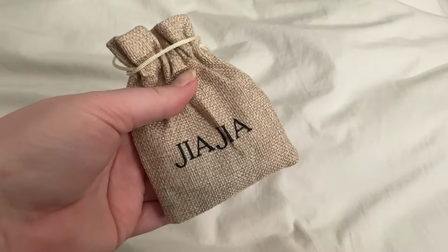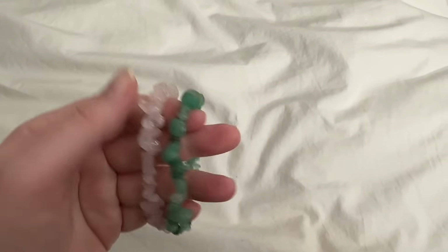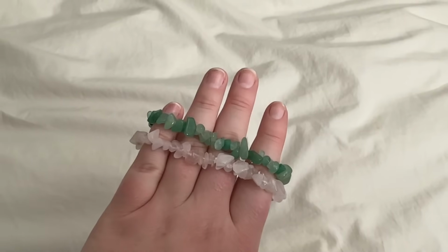Giagia, I don't know how to say this. I'm gonna look it up. Okay, very expensive brand. I just barely saw something that said $800. I'm like, what the absolute? What's going on? Okay, I think it might be something like Gia, but these are some stone bracelets. We have what looks like rose quartz, and I'm not entirely sure what the other one is. We went to the website.